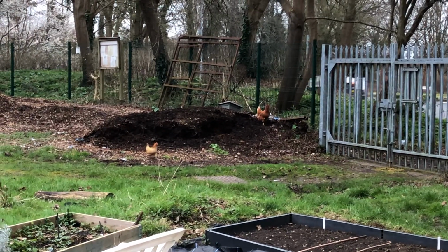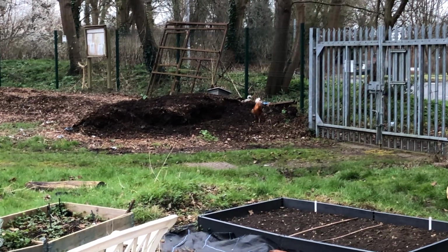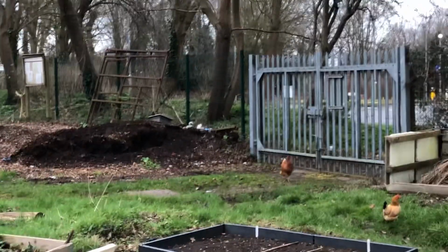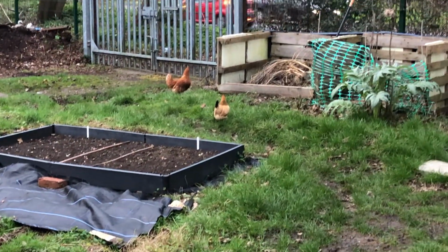I can see two of them. The big one on the far right, oh there you go, flapping its wings. That's the one, it's been laying a few eggs recently. It's doing that thing where you go close to it, it sort of hunches down, and you put your hand on its back, and it thinks it's getting jumped.